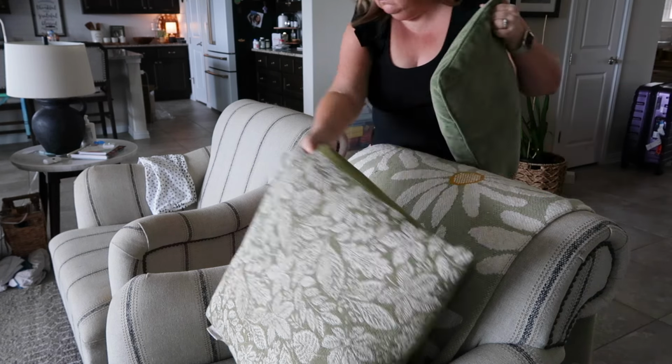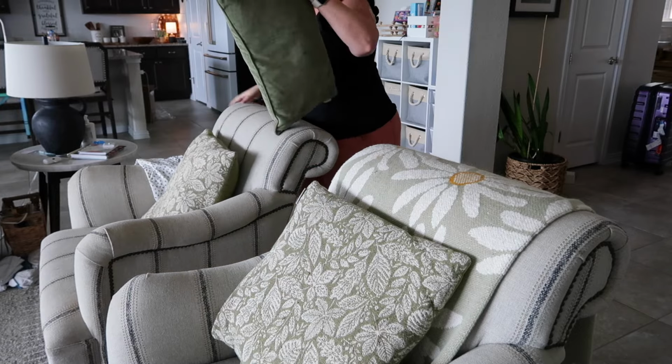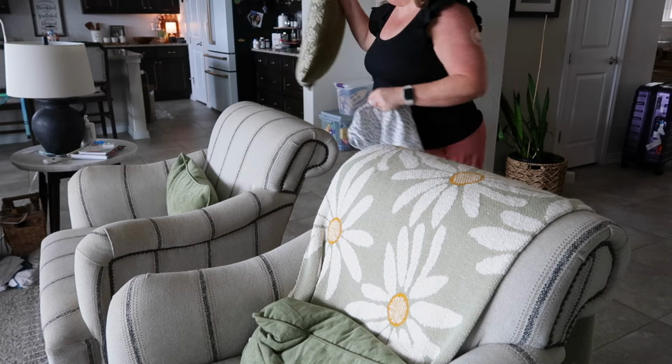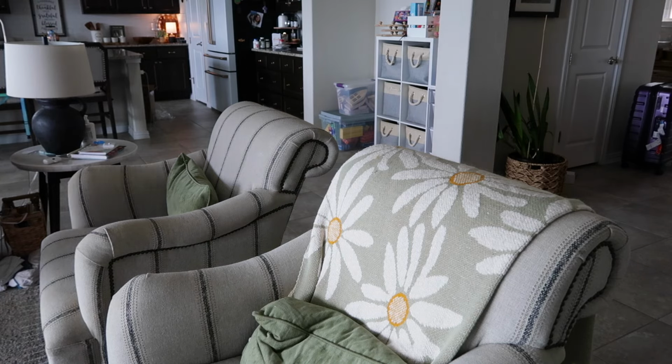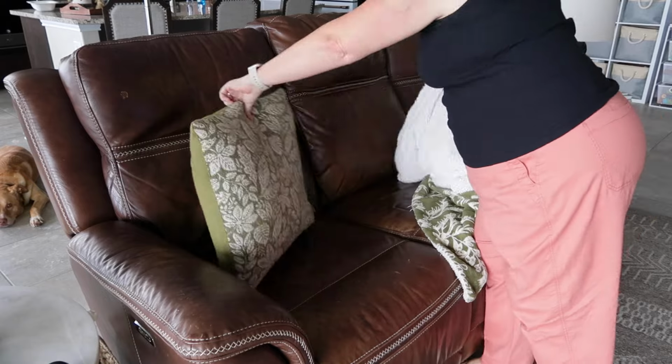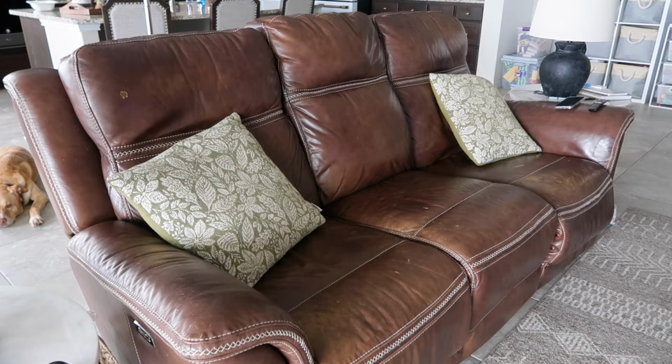Because I'm using that Doka pole, and I'm going to be looking up high, I want to be sure that I'm not tripping over things. So I move everything out of the way from the perimeter of the room where I'm going to be using the Doka pole, and basically just getting everything set up and ready for a deep clean.